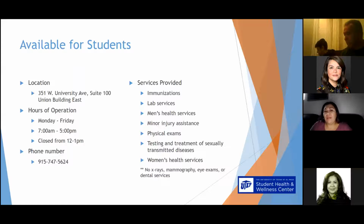We are located at the Union Building East. We are open Monday through Friday from 7 to 5, and we do close from 12 to 1. We function like a general family medicine clinic. We offer various services as you see on the screen. We do offer immunizations like the meningitis. We are offering the flu shot at the moment as well.